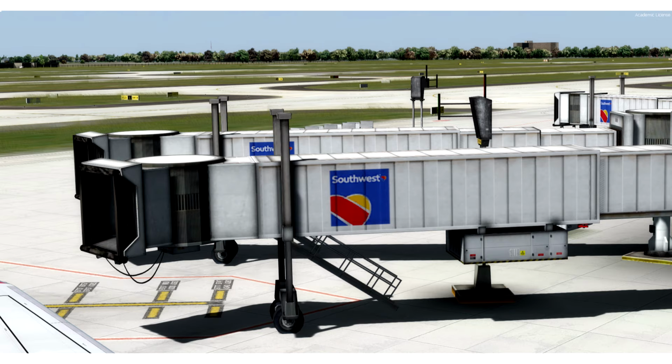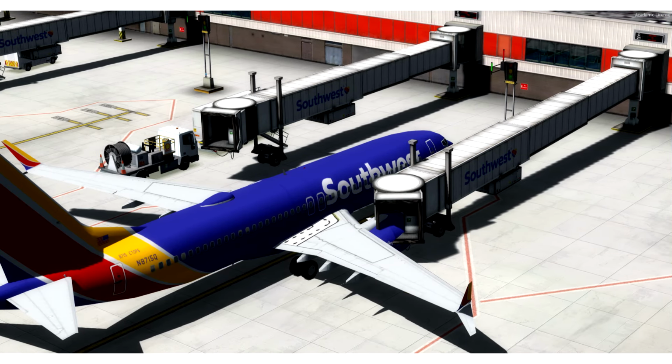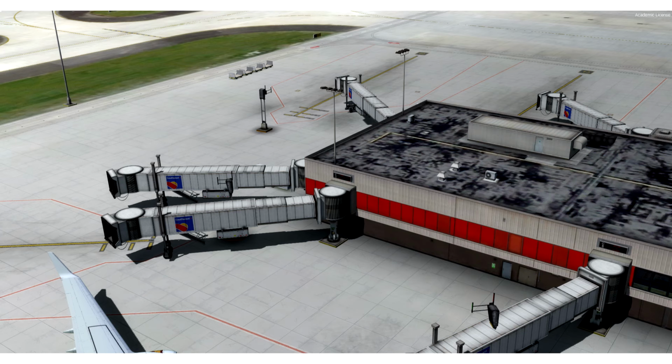They don't do that. They don't do that at any airport, but okay. Furthermore, regarding the gates, as you can see in these pictures, the placement of the jetways makes it so that you're going to have a lot of glitches and a lot of collisions. And it makes the scenery look amateur.